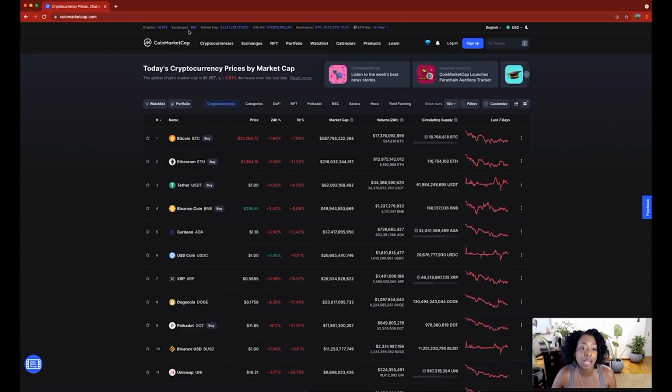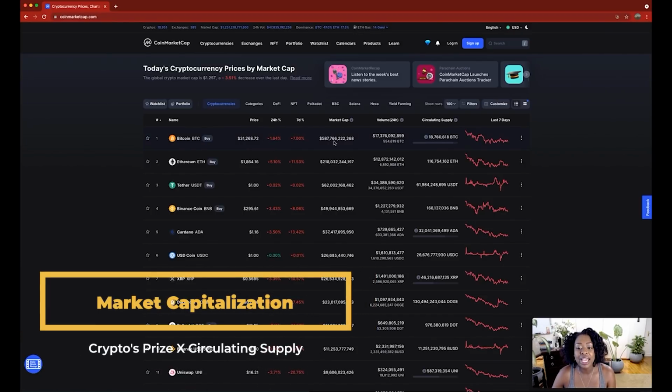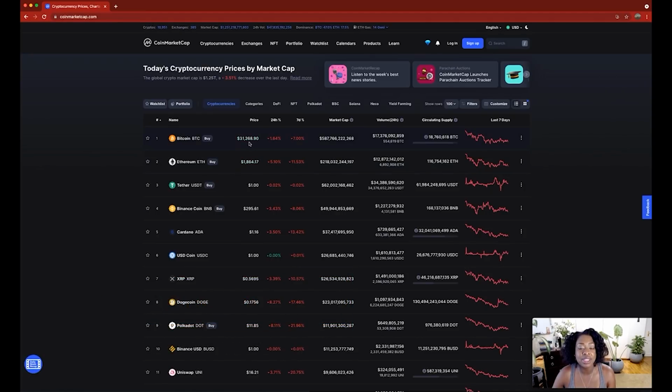Next at the top here are the exchanges. There are 385 exchanges, and we're going to go into these later. I just want to kind of orient you to this. Next is the market cap, market capitalization. In cryptocurrency, the market capitalization is each crypto's price multiplied by their circulating supply. So Bitcoin, for instance, its price is $31,268 times the 18 million circulating supply gives you this market cap of $587 billion, all right? And that's all the market capitalization is.